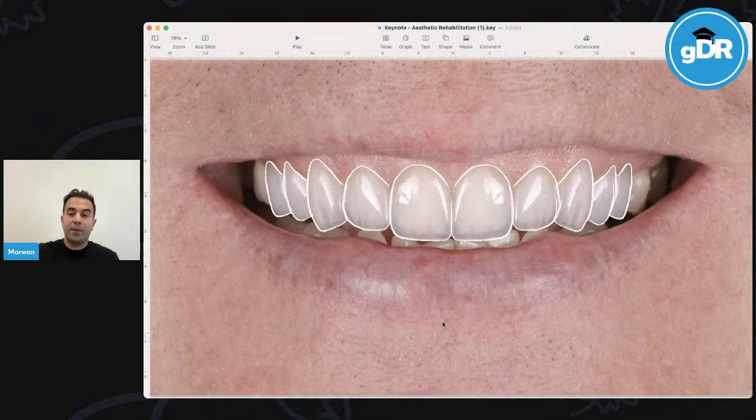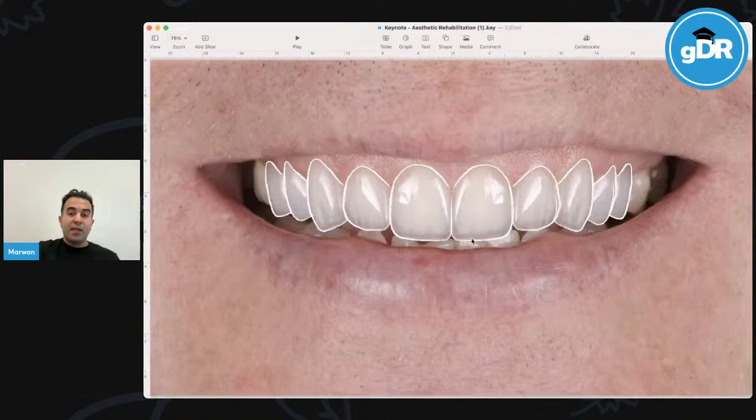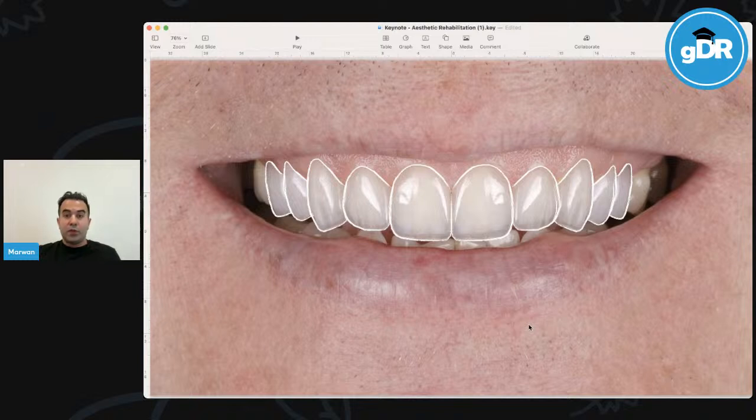So the second step, once I do the template, would help me for, let's say, smile analysis and smile design. And then we do smile simulation. And the smile simulation is for the patient to see how the veneers could possibly look like, and also for me to see how these veneers could possibly look like if we go ahead with these proportions and these teeth positions.